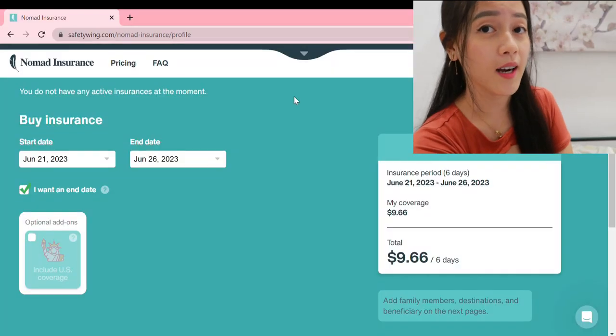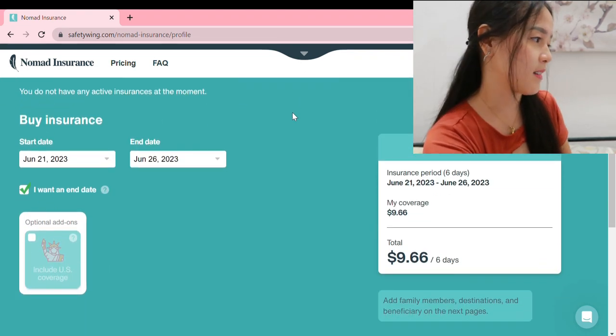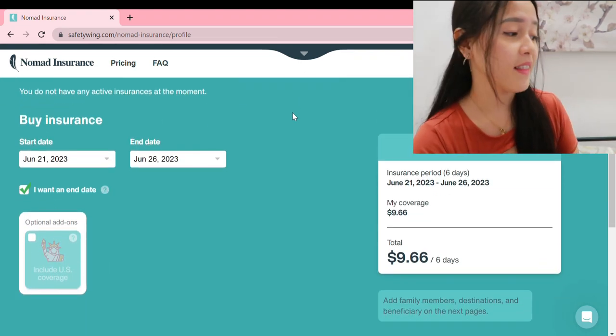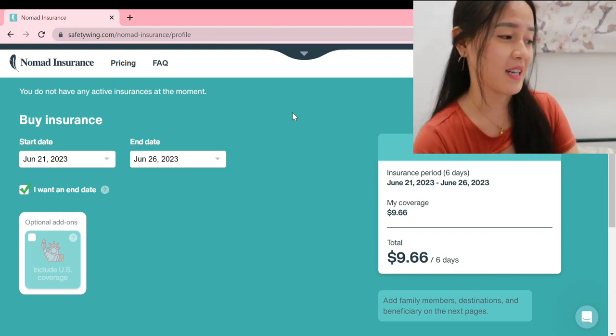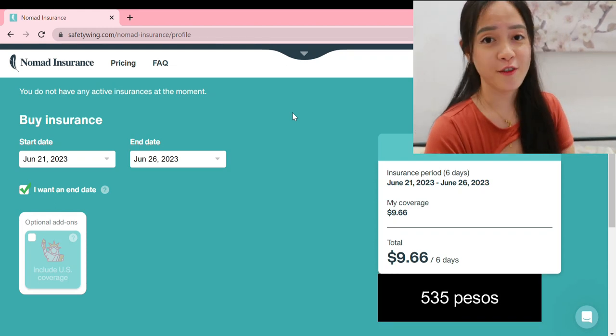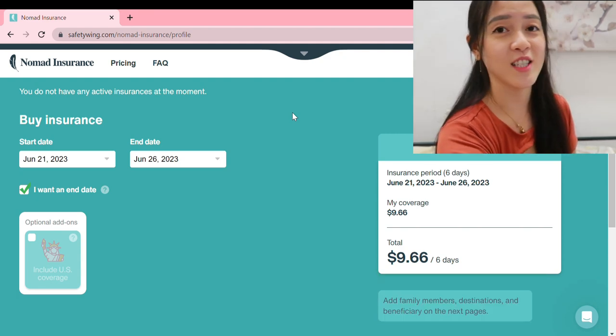So we just follow the insurance, 30 days there, but in Vietnam it's 29 days, and it's June 21 to July 20. So if you choose 6 days here, you will be charged $9.66. I just converted, guys. This dollars is USD, so I just converted USD to Philippine peso, and it costs 535 pesos for this 6 days insurance period.